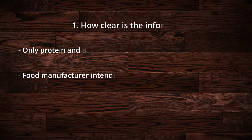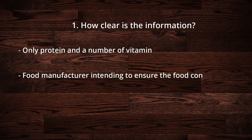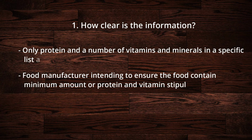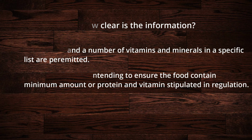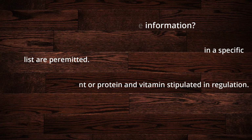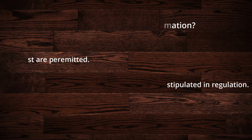I will describe the label for the food relevant to heart disease. Firstly, how clear is the information? Before each of the nutrient content or comparative claims above can be made, a food product has to meet specific criteria. Firstly, only protein and a number of vitamins and minerals in a specific list are permitted in making this claim. Secondly, a food manufacturer intending to make a source of or high in claim must ensure the food product contains a minimum amount of protein or the vitamins and minerals stipulated in the regulation.